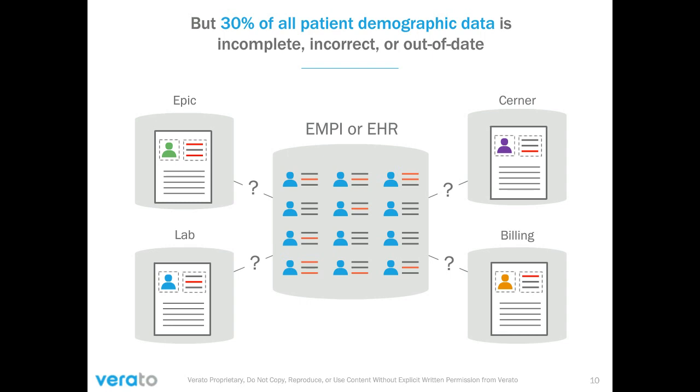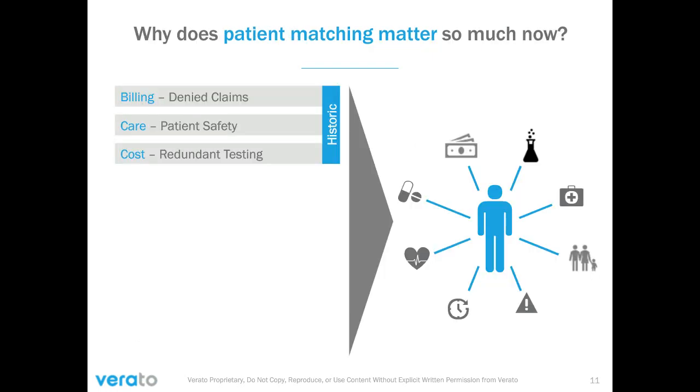This is kind of the state of the art today. It's not just the state of the art, it's the state of practice. We all are living in a world where a majority of our patient data is incorrect in our databases and therefore is incorrectly matched. And I'll give you a few statistics on that in a few moments. But is this important? Why does patient matching matter? And does it matter enough that we need to make some changes?